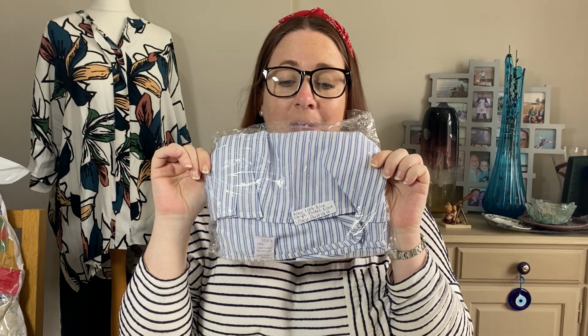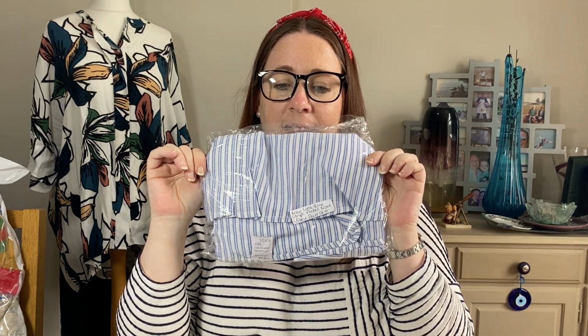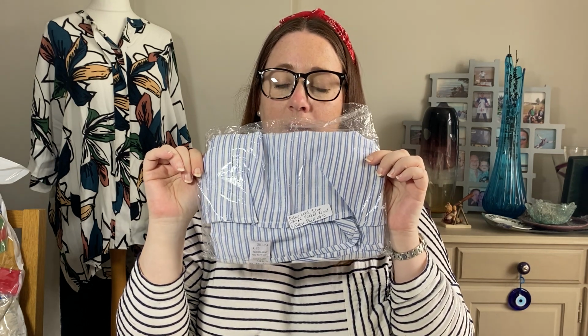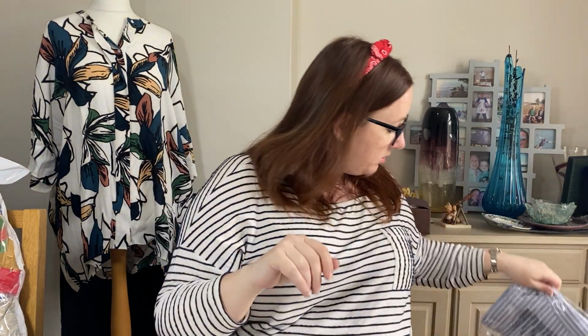It's a New Look blue stripe pocket front short sleeve shirt. It's a size 10. I wouldn't pick up size 10 usually. It's brand new with tags and it cost £1.93 as part of a clothing bundle in October. So it's been around a while, but it's a nice shirt. And in the end, took an offer of £8.23. Still made £1 or £2, but you can't retire on it.